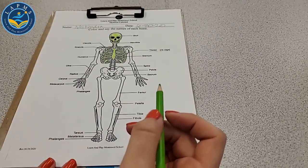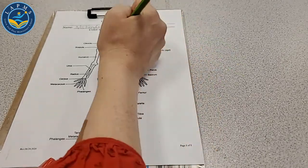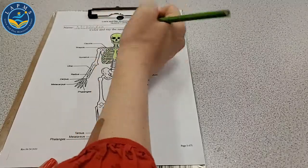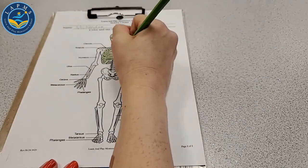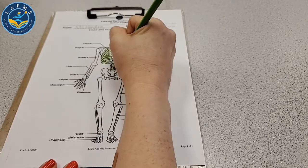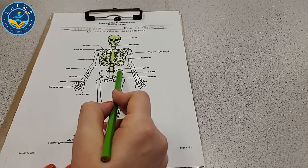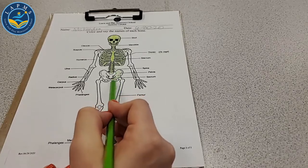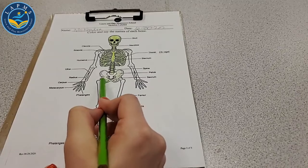So our next one is the spine. That's your backbone, right? That goes all the way from the bottom of your skull all the way to the top of your pelvis, right? And the next one is pelvis. Here's the pelvis. When you put your hands on your hip, put your hands on the pelvis.